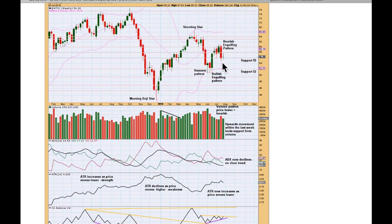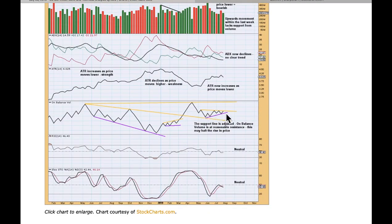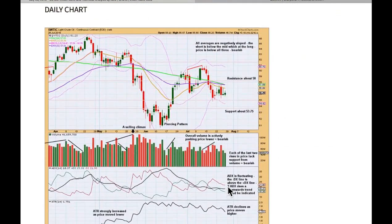This bearish engulfing candlestick pattern also has good push from volume pushing price lower, increasing the significance of the reversal implications here. And now upward movement for the last week, a small inside week, a small doji with lighter volume. This may be a small pause within the trend. A doji on its own is not a reversal candlestick pattern. On-balance volume at the weekly chart level is at reasonable resistance. This may halt the rise in price and force some downward movement. RSI is neutral, room for price to rise or fall, as is stochastics.